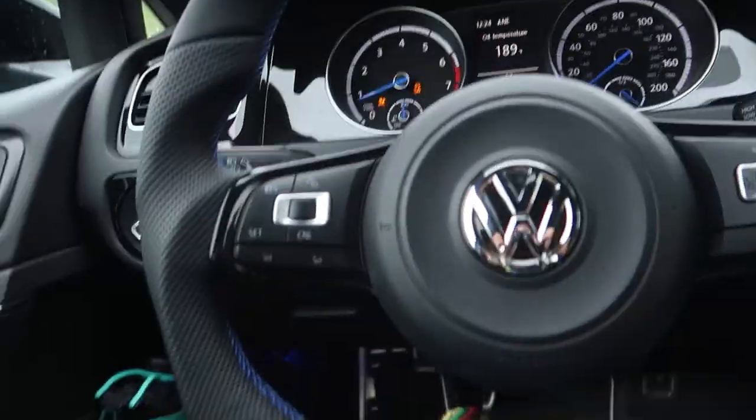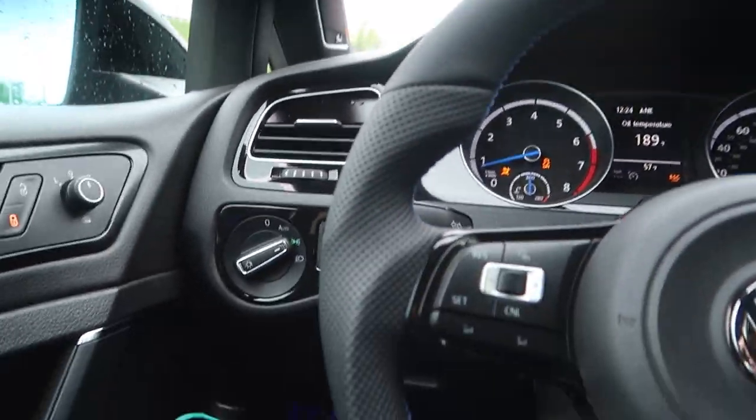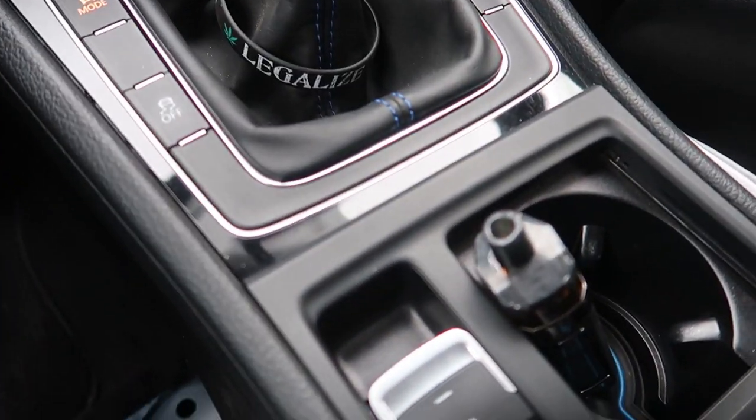We're in the whip, hanging out in Texas. Man, I didn't show you guys, I put the new steering wheel in. It's nice. Really like it. The color matches the stitching there really well. Loving it. I'm about to go get some food. I need to check tire pressures and stuff.